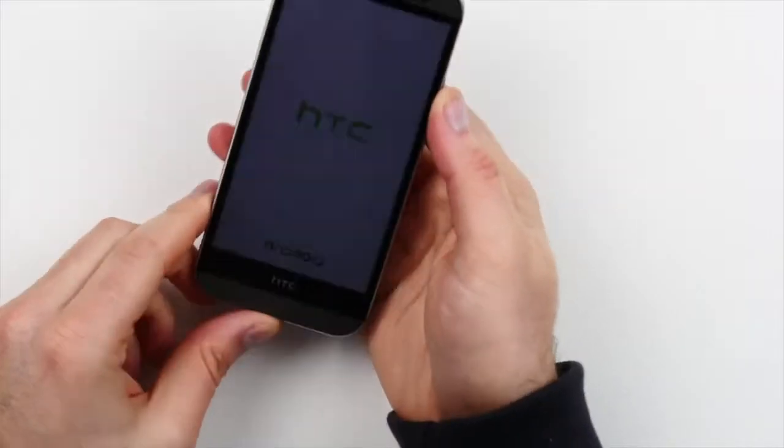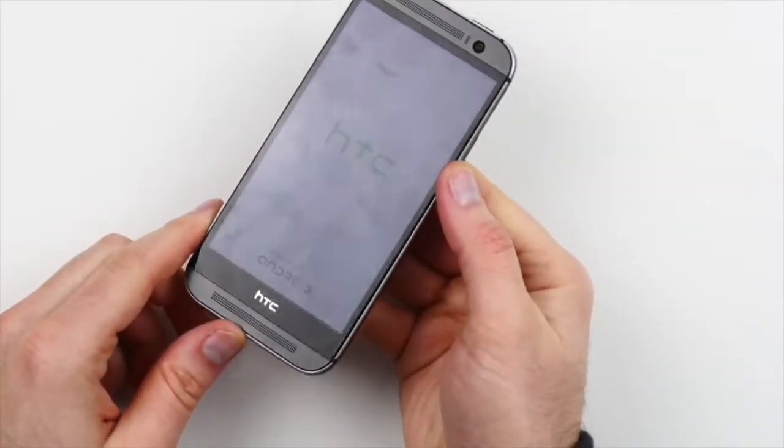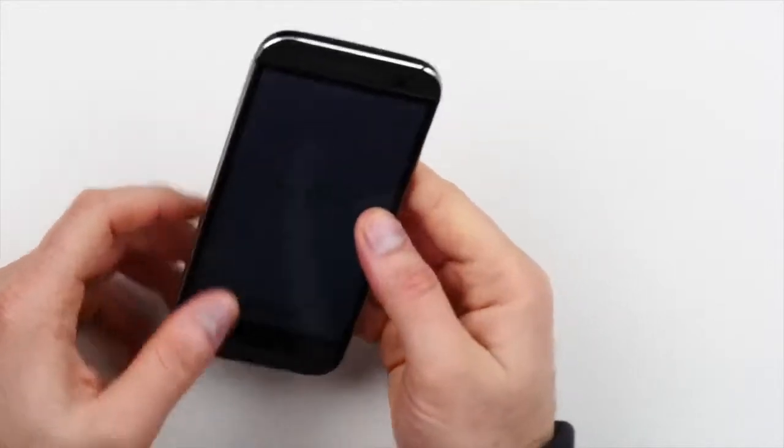Does this phone have battery? Let's try and boot it up. No, it's fine. It's completely fine. Screen is fine. The phone is fine.